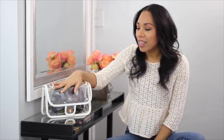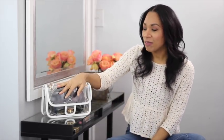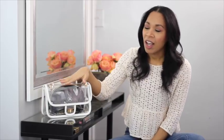But I purchased this handbag on Amazon, and it's a Chanel kind of inspired handbag that they've come out with that is the PVC, the clear handbag. And I got really excited about the style, but spending $3,000 on a clear plastic bag was a little ridiculous in my opinion. So when I saw this one on Amazon for literally $35, I figured I could play with the trend and save a lot of money.